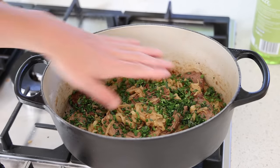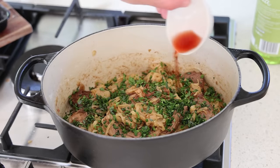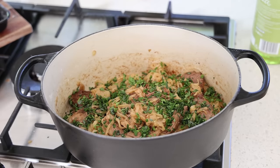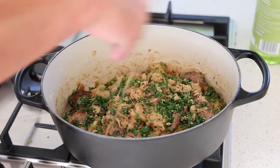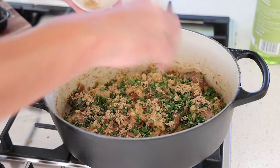So you got the idea. So this is all done. You see this layering of flavors that we have, and then we're just gonna have all of the vinegar on top. We're gonna sprinkle with the sugar, and next we're gonna be adding the beer, of course.